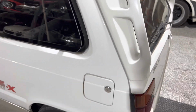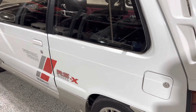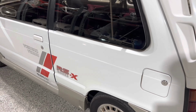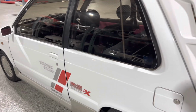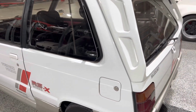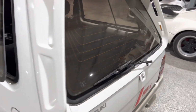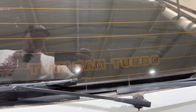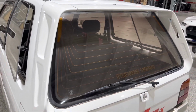So check this out, pop out windows. What really blows my mind about this car is I expected this thing to be kind of just bare bones, like no frills, like cheap, but this car has every convenience that you could possibly expect from a car in this price bracket in 1987. Look, we got pop-out windows. We got, oh, look at this, twin cam turbo, rear wiper, rear heat. This car has a cool AM/FM stereo in it.